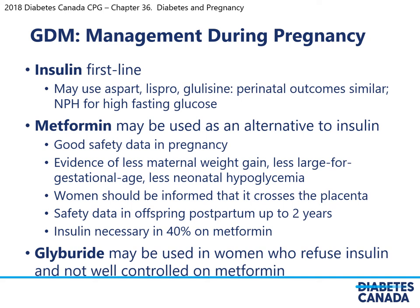In terms of gestational diabetes management, in those who still have hyperglycemia despite diet and lifestyle intervention, insulin is still the first line of treatment. One may use aspart, lispro, glulisine, as perinatal outcomes are similar between these insulin analogs and regular insulin. NPH may be used for high fasting glucose. Metformin may be used as an alternative to insulin, as there is good safety data in pregnancy, and there's evidence of less maternal weight gain, less large for gestational age infants, and less neonatal hypoglycemia when compared to insulin therapy.